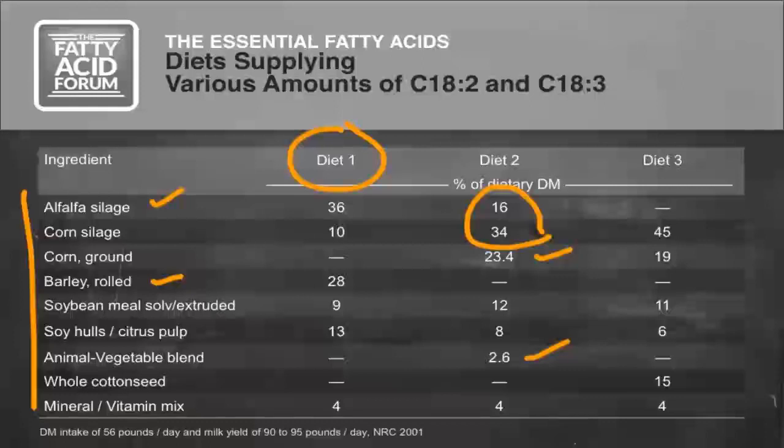Diet 3 has all corn silage, no alfalfa silage. We've also included in here the corn, no barley, and lastly included some whole cottonseed as a fat source. And we entered these feedstuffs using the NRC software to create these diets in which dry matter intake is at 56 pounds a day, and this resulted in milk yields of between 90 to 95 pounds.